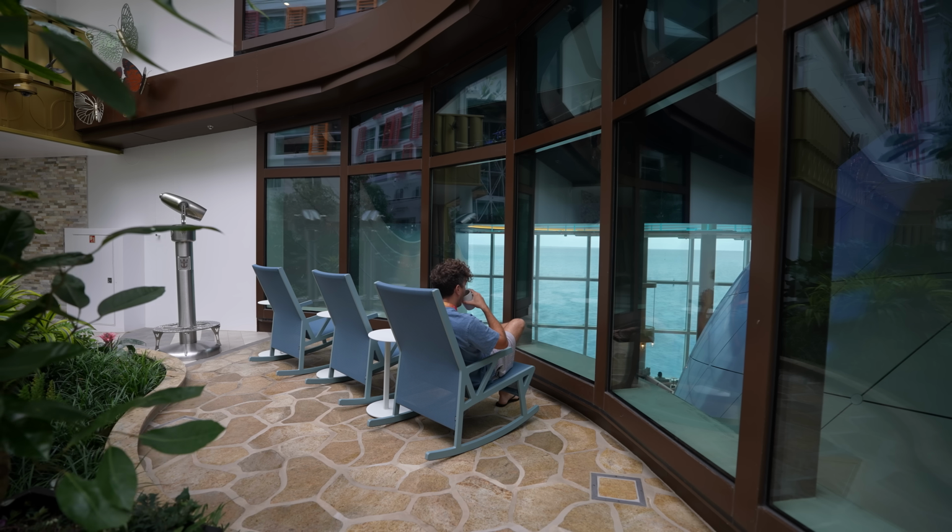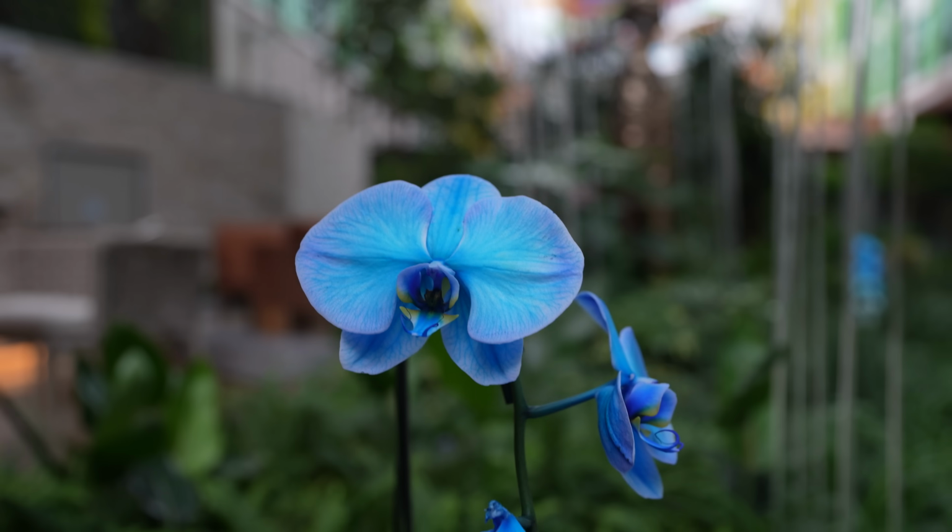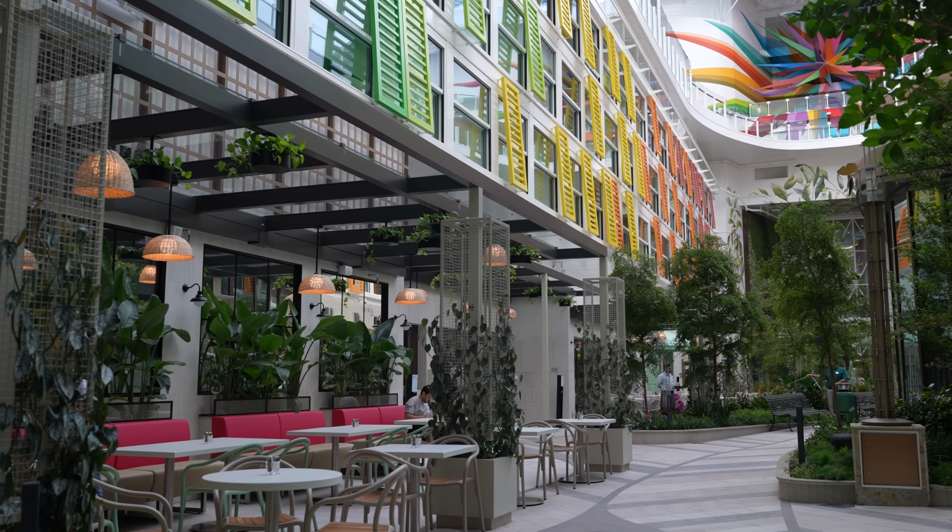There are so many hidden chairs around Central Park, so you can almost have a private, just at peace, grab a coffee, read a book, just relax moment. And then as we make our way towards the end of Central Park, we have 2 more spots.